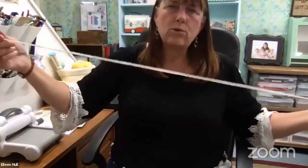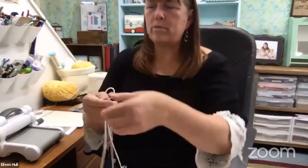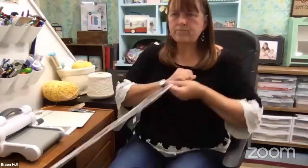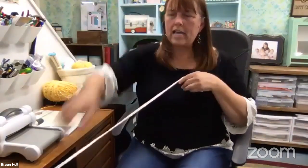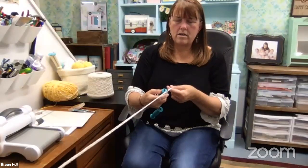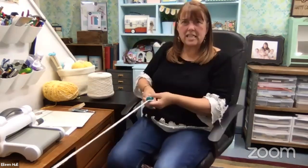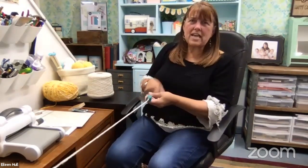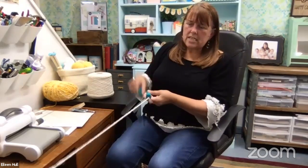So this one, I don't know how long this is going to wind up to be, but what I'm doing is I'm just looping the other end of my knot on my little suction cup thing, which is on my desk, which you can't see. I'm just going to twist this and it's going to take a while because this material is kind of stretchy.